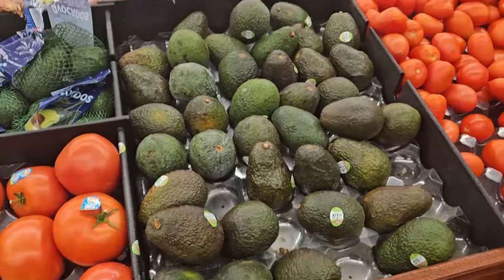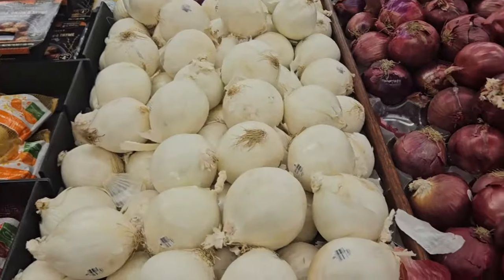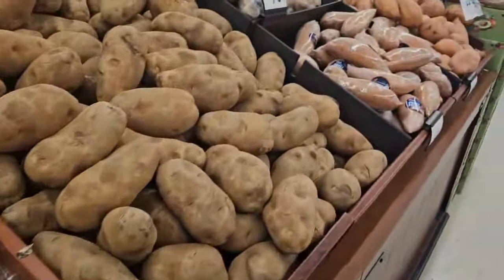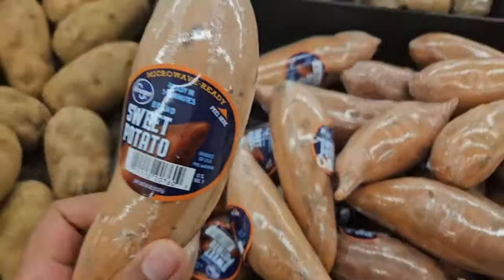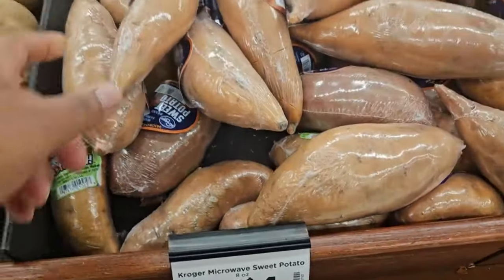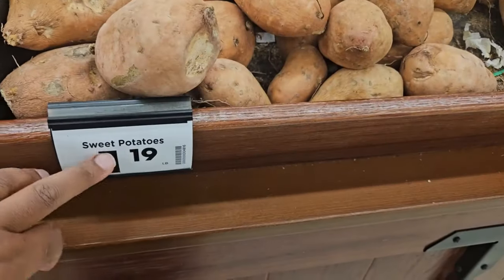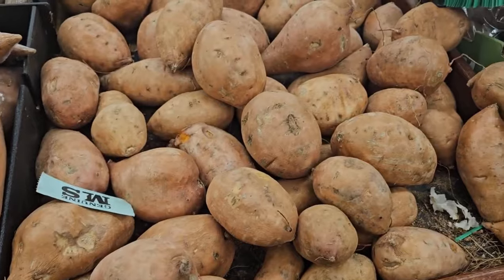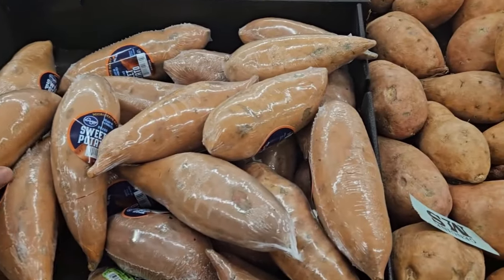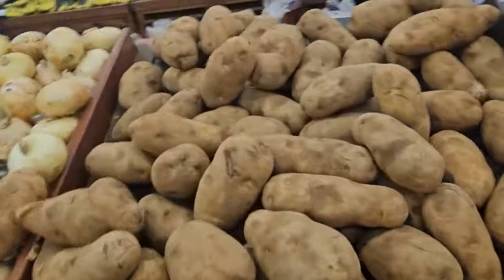Haya, like that. So these are the onion sections. Now this is the red onions. Kuna hizi, all of this, and then we have the sweet potato. Two of these are going for $4, and then kuna hizi. These are going for $1.19 per pound. Personally, I don't get this. I'll take you to the store where I buy my sweet potatoes. Kuna kwenye nanunuanga. I'll take you there one of these days, guys. Remind me if you see I'm taking too long.